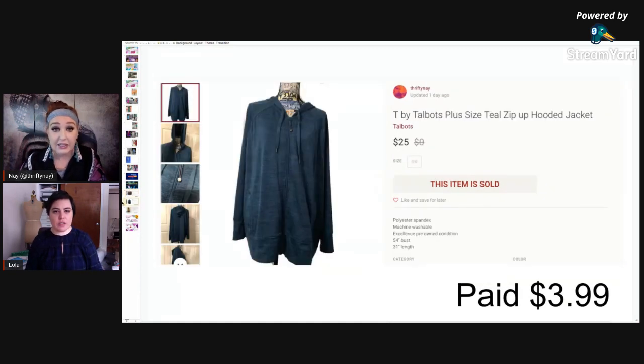And then this I sold, I think I actually showed it on one of our hauls. I think so, because I remember being surprised that there is a plus size Talbots. Yeah, so I think this is their plus line, the T by Talbots, and it was a size 3X, and I sold it. I paid $3.99. I took an offer on Posh for $25.